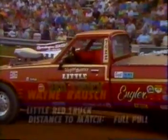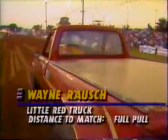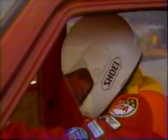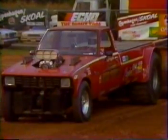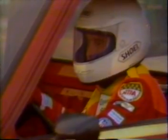Wayne Roush out of Dublin, Ohio, in his little red truck. Always a battle for Wayne because the little red truck and the yellow tea bucket are always in hard-fought contention. Roger Simon, the captain of Simon Says Pulling Team, is the only person out at 300 feet. We'll see right now if the man from Dublin, Ohio, can make it happen.